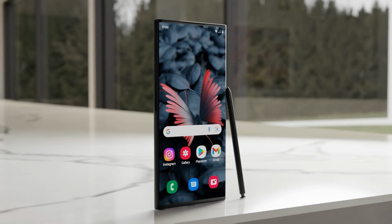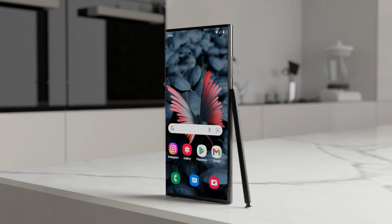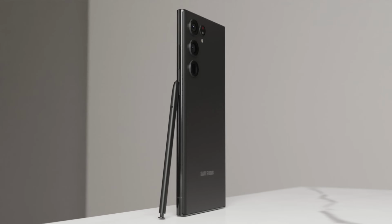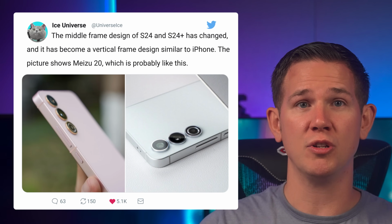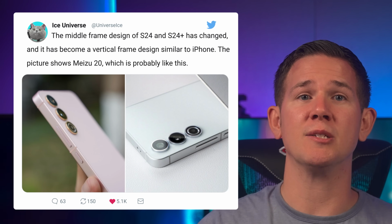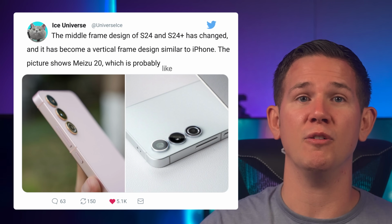Now next up, we've got news that both the Galaxy S24 and the Galaxy S24 Plus are going to be getting a redesign as well. And although the front and the rear are going to look very similar, they're going to be changing to a new flat edge design. Now the news again comes from reliable leaker Ice Universe, and he also provided some photos, but the photos here are actually of the Meizu 20, but what we can expect is something that looks like the S23, but with the size of an iPhone 14.